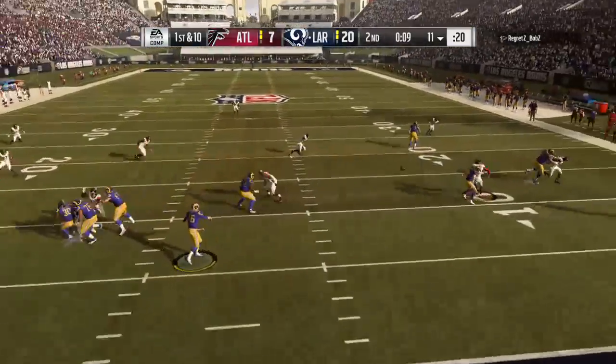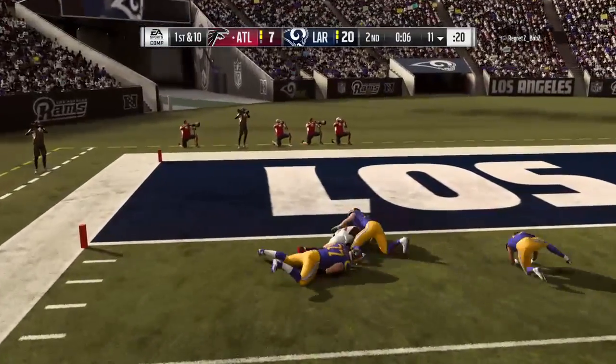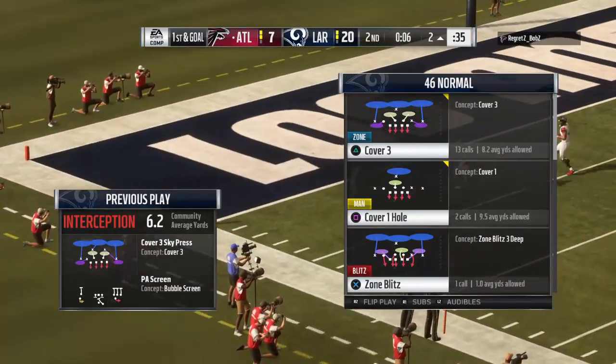On 1st and 10, Goff. And now this is intercepted. My goodness. Picked off by Robert Alford. And his guys have got it back at the closing stages of the first half.